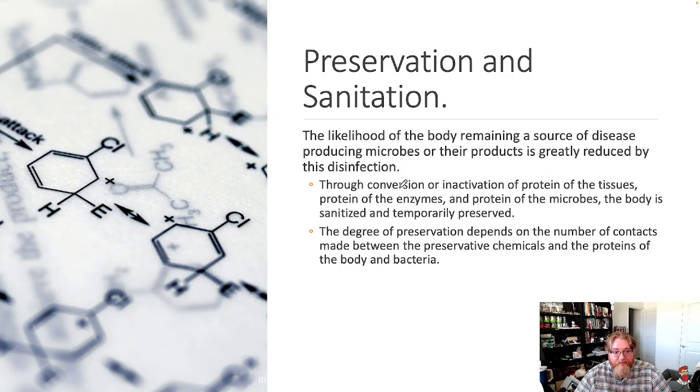The likelihood of the body remaining a source of disease producing microbes or their products is greatly reduced by this disinfection. Through conversion or inactivation of proteins of the tissues, proteins of the enzymes, and proteins of the microbes, the body is sanitized and temporarily preserved. The degree of preservation depends on the number of contacts made between the preservative chemicals and the proteins of the body and bacteria.